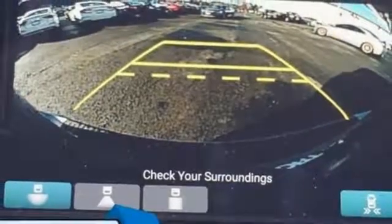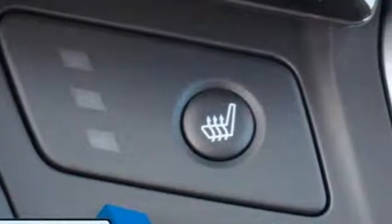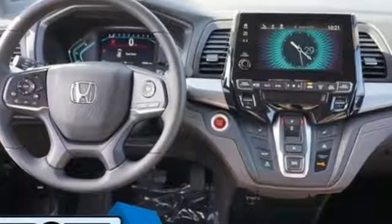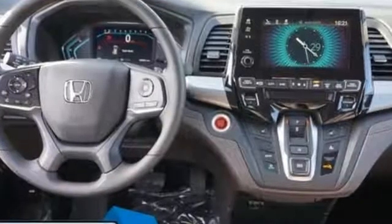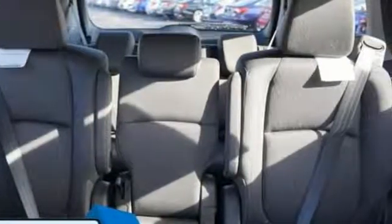Kelley Blue Book states, in everyday driving, the Odyssey's suspension absorbs bumps and road imperfections for a very comfortable ride, yet the settings aren't so soft as to induce unwanted body roll in the turns. Every Honda's designed with the driver in mind.